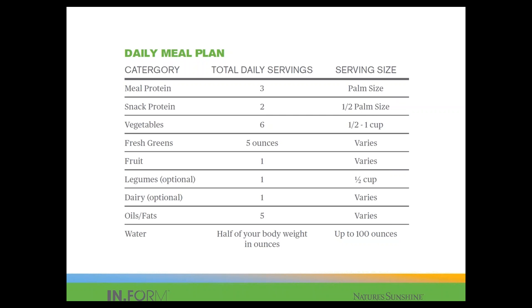Oils and fats. This is new to our meal plan. We want to make sure that we're getting 5 servings of our oils and fats every day. And as we all know, we're finding out more and more with the research that fats are very important to us in our bodies. Water, we're going to keep that the same as well. Have your body weight in ounces, up to 100 ounces, so that's very important.